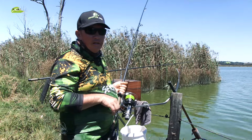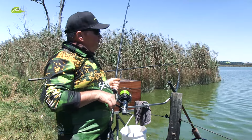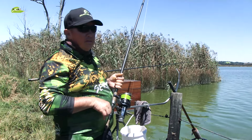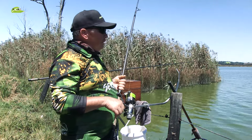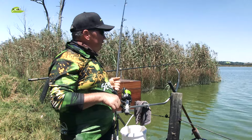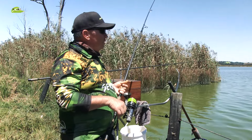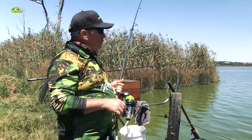You can't line clip here with these fish taking line like this. And there's really big fish in here. So if you line clip, you might run into trouble. Just mark it. When it goes out, just stop it and be ready for that big fish or any fish when it comes.